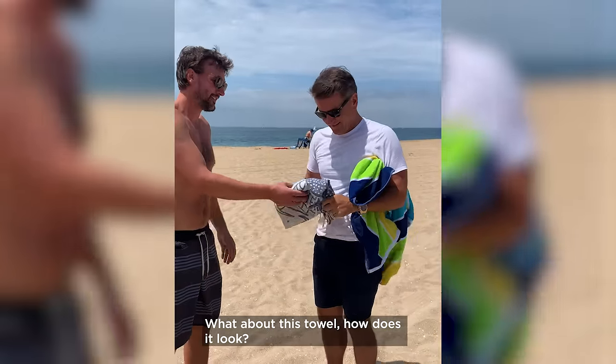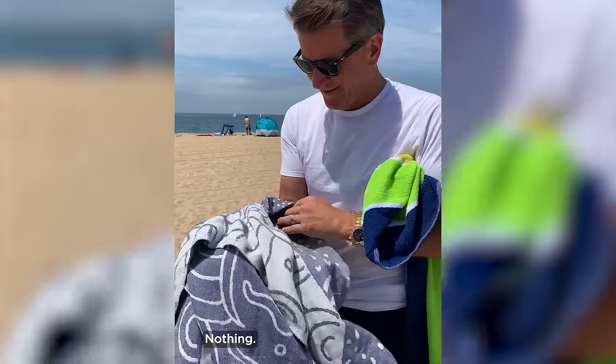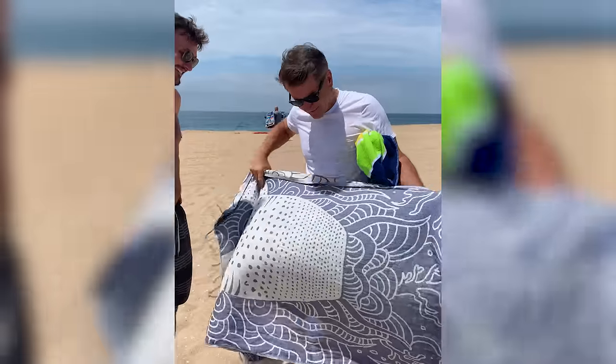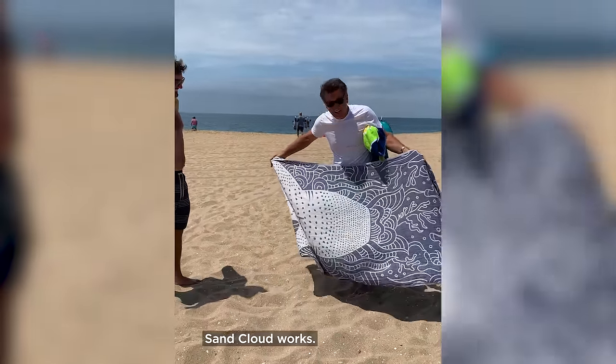What about this towel? How's it look? That's actually pretty amazing. Nothing. Not a single piece. Isn't that incredible? Yeah. Wow. Look at that pattern. Beautiful. Sand cloud works.